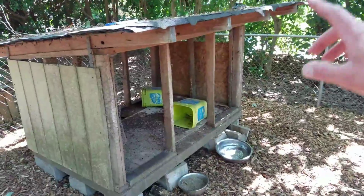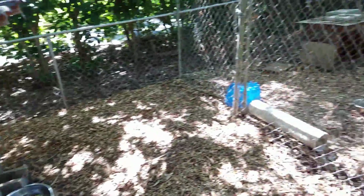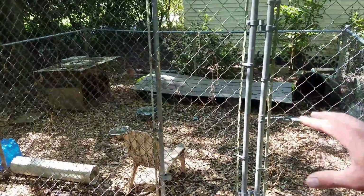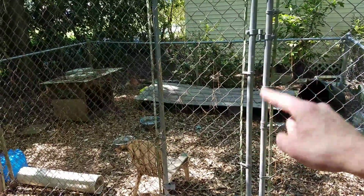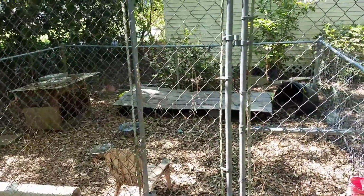Now, what I have going on is I have all my females on this side, and then on this divider I have all of my males. And people will tell you you can't have males together, but folks, I've got five males over here, all living together. Everybody gets along. I don't have any problems.